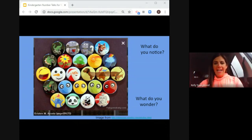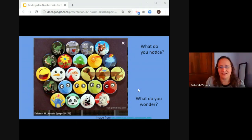How about you, Miss Youngblood? The first thing that I noticed was right away in the middle. My eyes must go right to the middle of the picture because the first thing I saw was the snowman and the Santa Claus. And then I looked at the left-hand corner and I saw two green dinosaurs on bikes. Those are the first things I noticed right away. Okay. What else? Since it is busy, it might take us a little more time to process through.